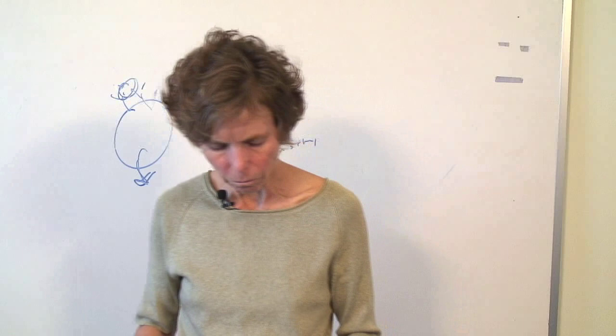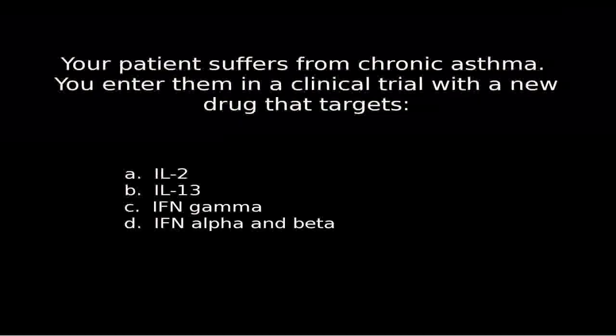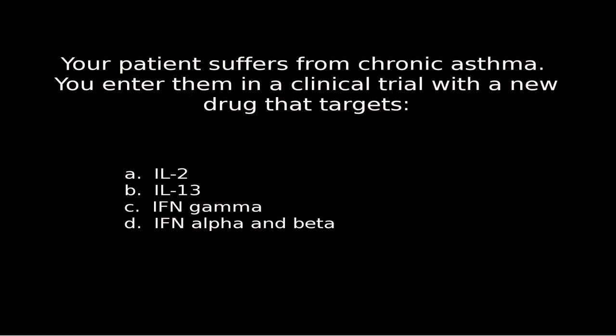You always have to have IgE in the pool to have allergy. If your patient thinks they're allergic but there's not an increase in IgE, then in immunology that is not allergy. Number 13, your patient suffers from chronic asthma. You enter them in a clinical trial with a new drug that targets what?